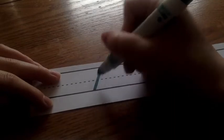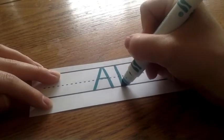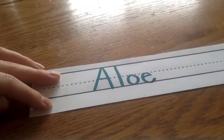All right, so now I'm going to write aloe, and aloe starts with that ah sound, so we know it starts with A. Aloe.